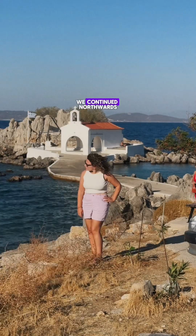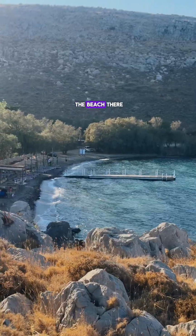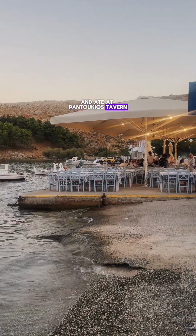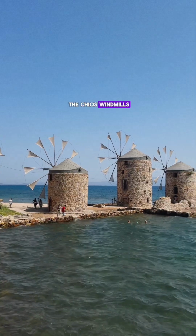So we continued northwards and checked out the chapel of Agios Isidoros, had a swim at the beach there and ate at Pantukios Tavern, where you should definitely order fish. And on the way you will pass by the Chios windmills, a famous landmark.